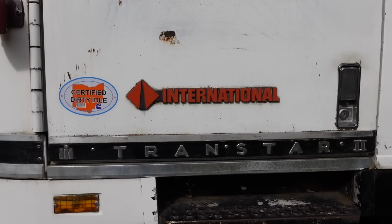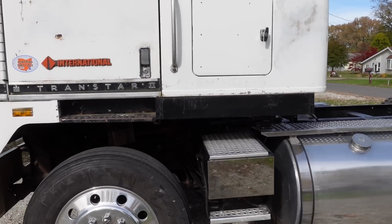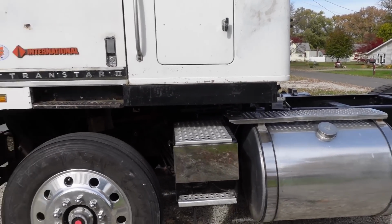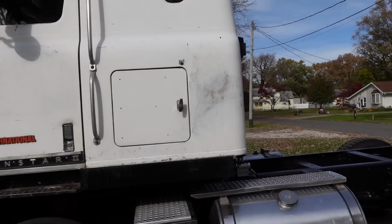I have to drive one for work that's a certified clean idle, so I thought I should probably be the opposite in my... What do you drive at work? I drive for Gordon Food Service. It's a Volvo, a 400. It's a day cab. But it pays the bills. That's right. It brings beans home.